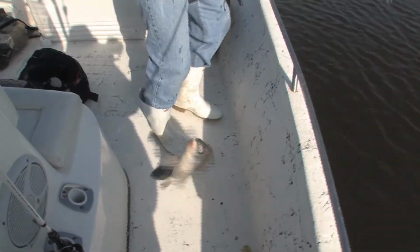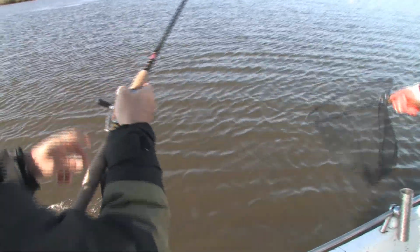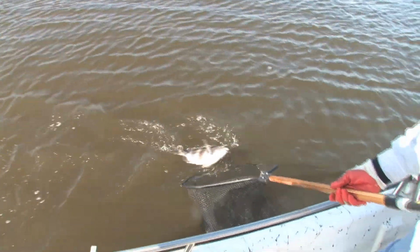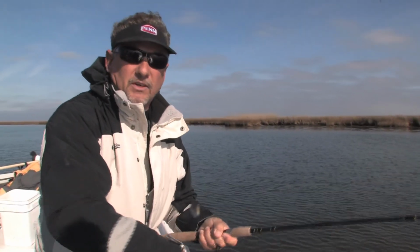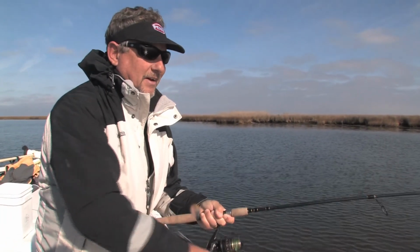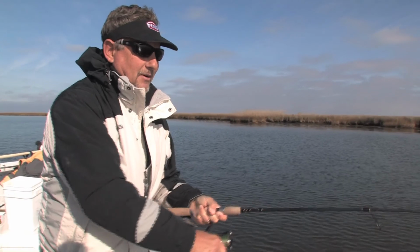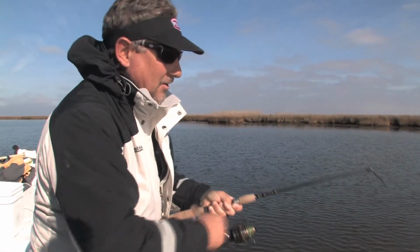Nice drum. Yep. A little patience. Good news about wintertime fishing, you don't have to get up that early. Get out there, just let the sun come up a little bit. Knock a few degrees off the thermometer, or add a few degrees to the thermometer. Makes all the difference in the world.